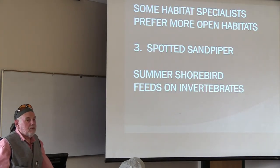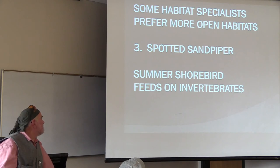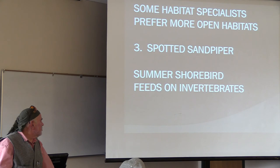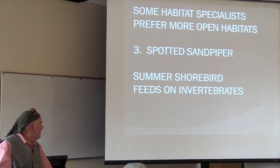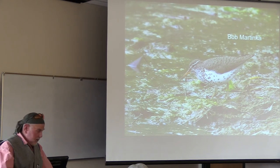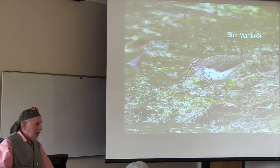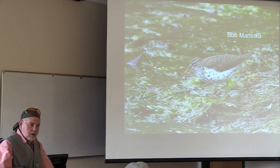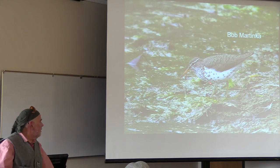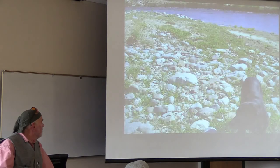Now, some species prefer more open habitats. And that would be the SPSA, the spotted sandpiper. It's a summer shorebird that feeds on invertebrates. And there's a picture. And indeed, there's the spots, but I gather they're only there in summer or winter, one or the other? Yeah, in the fall, they just have a bare breast. But right now you can see why it's called the spotted sandpiper.